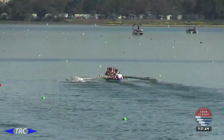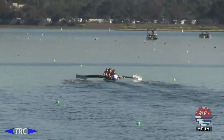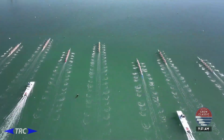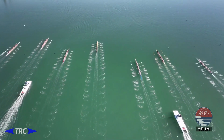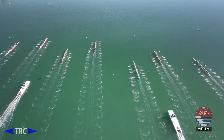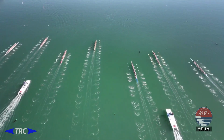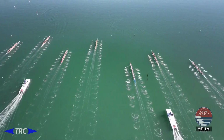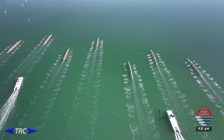Currently, it looks like we have Texas jumping out into that early lead, followed by what looks to be Cal. So at this point, very early on, there is going to be a lot of overlap, especially with those top boats between Washington, Texas, Washington State, and California. We expect that these guys are going to go after each other with guns blazing. And right now, it is Texas and California. Those are your top 2 crews early on, but still quite a bit of overlap.